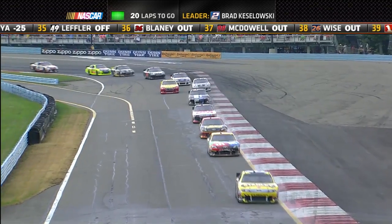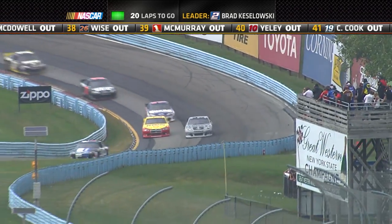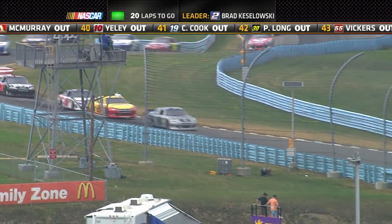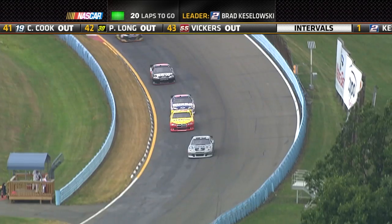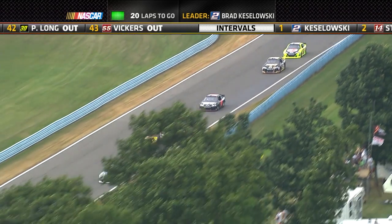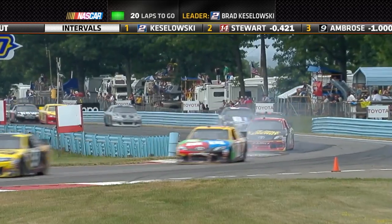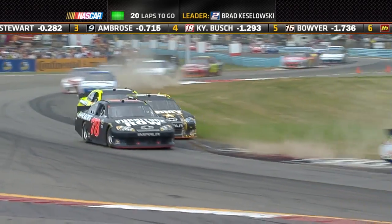Sam Hornish, 48-22, racing there. Now Dale Jr. in the mix for that spot. Dale Jr. there in the 88 trying to make a move from Sam Lawrence. Also had a solid day.